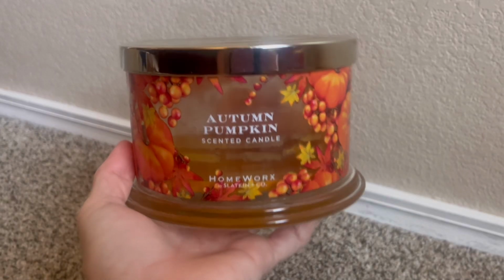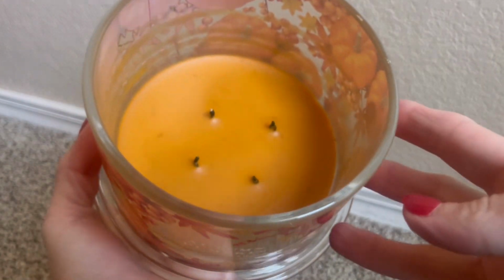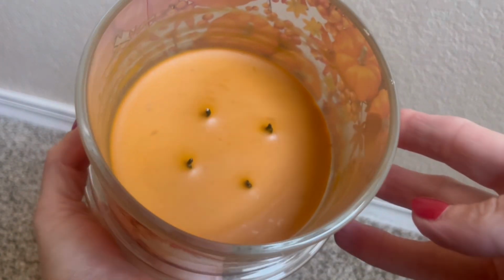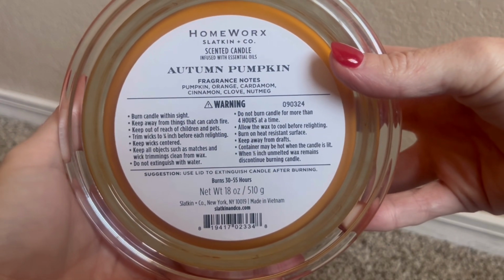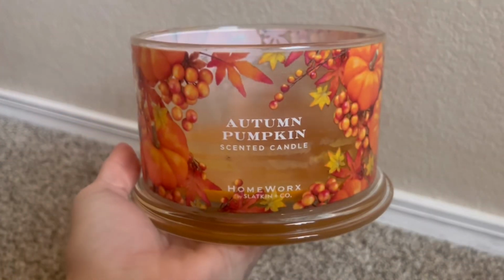Speaking of another HOMEWORX candle that I had just talked about pairing earlier with Harvest Leaves is Autumn Pumpkin. Fragrance notes here are pumpkin, orange, cardamom, cinnamon, clove, nutmeg. I have a pour date on this candle of March 9th, 2024. And again, this one performed really, really well for me, almost all the way down.